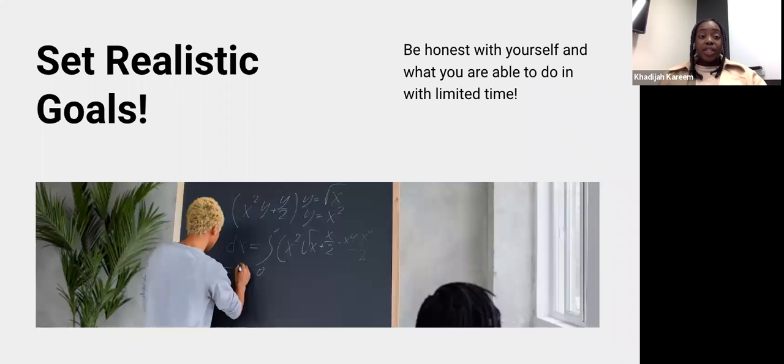I want to reiterate that setting realistic goals is very important. Be honest with yourself about what you can do with limited time. For example, if you're a person who knows that you can only study for up to 6 hours a day, don't plan to study for 12 hours a day. This will set you behind and create additional stress. If you plan to study 6 hours a day and start earlier, you can be more successful in the end.